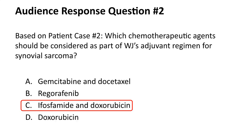Doxorubicin as a single agent did not necessarily demonstrate a statistically significant improvement in outcomes based on a 2008 meta-analysis. And regorafenib, while targeted therapies are being evaluated, would not be appropriate at this time.